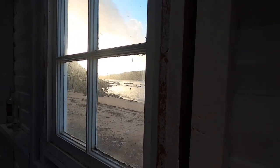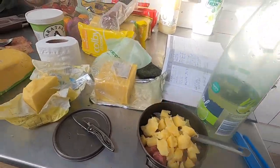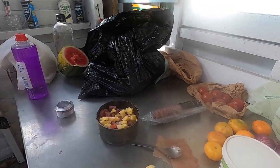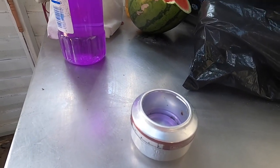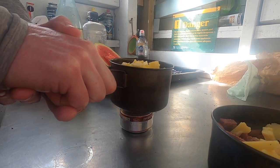Prepping up some dinner here. We have got some cheese, salami with some onions and tomatoes. And we have Sean's handcrafted stove here made at the South Pole. Here it goes.